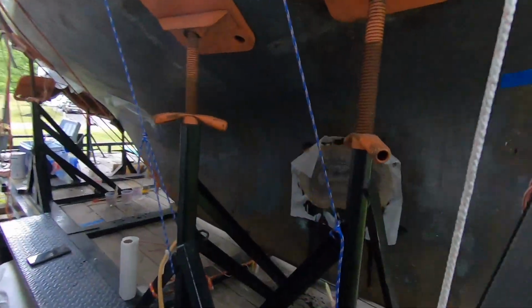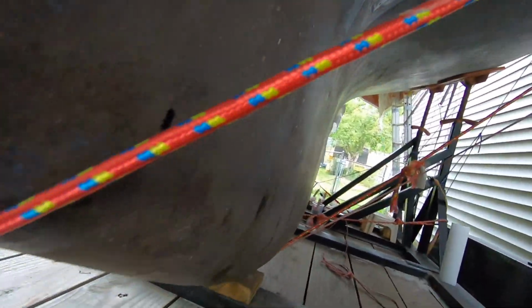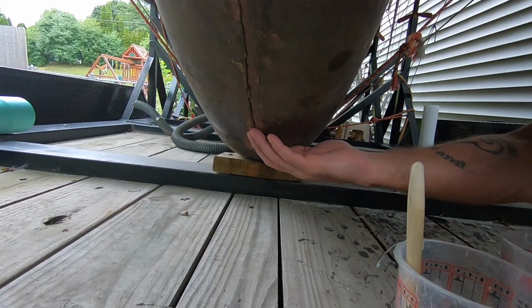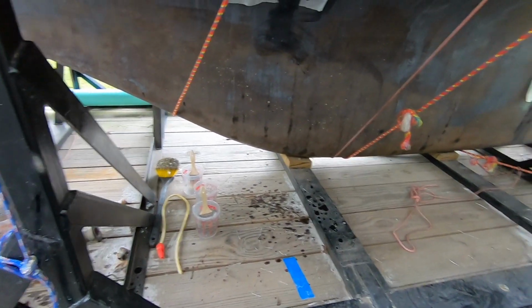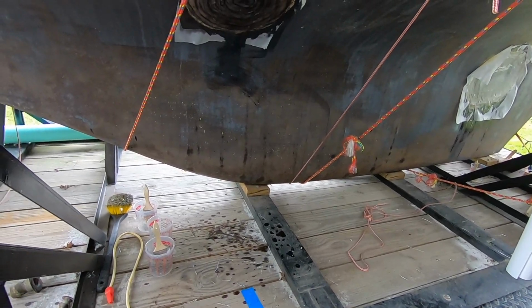And one of the next things I'm going to work on, I've still got that crack up underneath, right in here. So I got to get that ground out as much as I can and wrap a whole boatload of fiberglass around that as well.